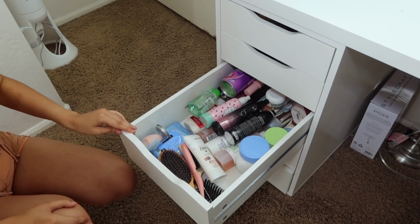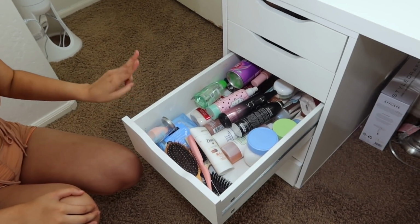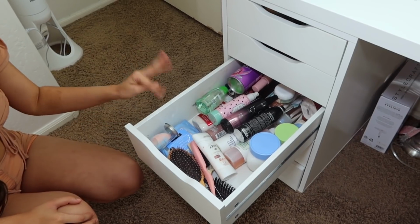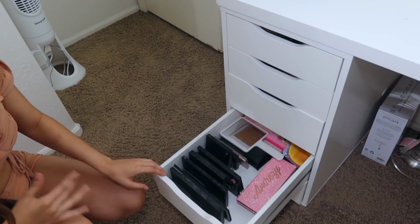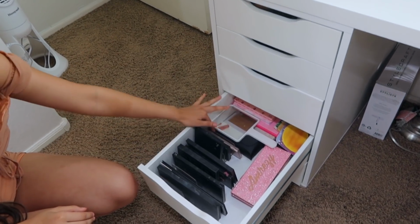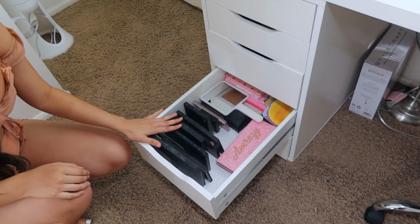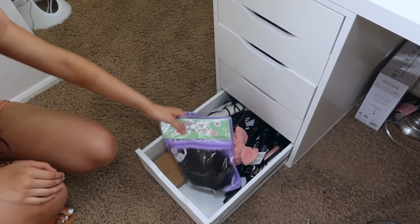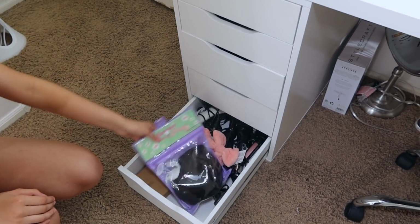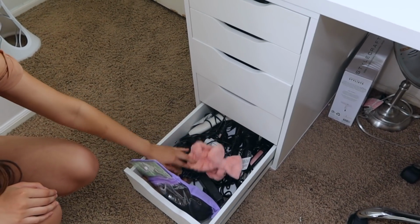So right here on my third drawer, I do have like all my skincare, all my hair care, my brushes, and just makeup wipes and all that. Then the fourth drawer, I do have like all my eyeshadow palettes, some mirrors, just little stuff like that. Then the last one, I have one of my little ponytail wigs, super cute, and just like more hair stuff.